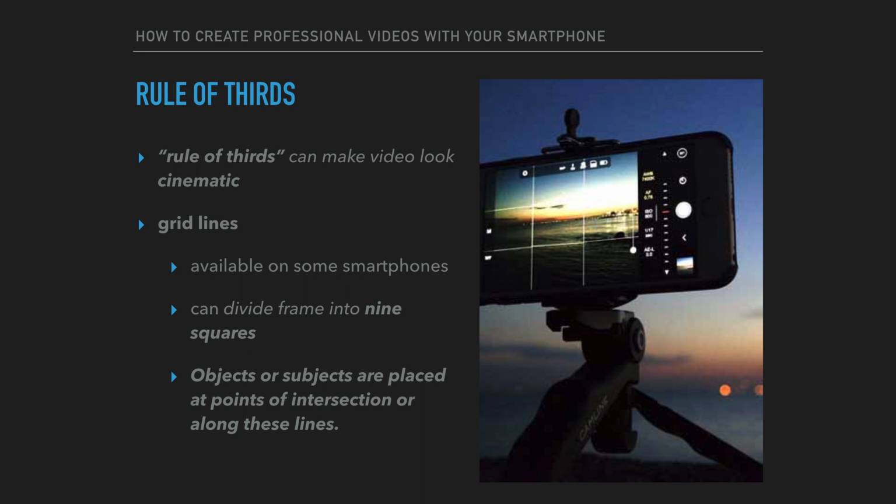The rule of thirds is a popular photographic principle, which, if used correctly, can make your image or video look more cinematic. Some smartphones have a feature built in which makes it easier to capture an image according to the rule of thirds. The feature involves the ability to turn on a set of grid lines and to use these grid lines to divide the frame up into thirds.